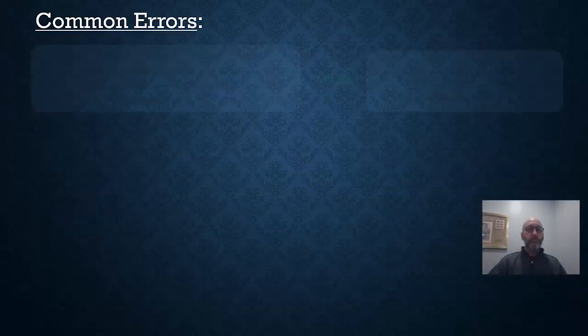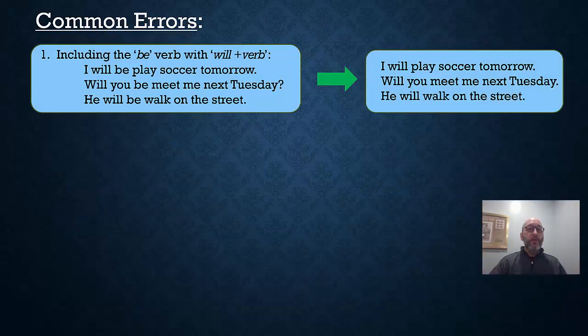Now the common errors here are to include the be verb with the will verb, right? So in this case, we see the error form on the left. I will be play soccer tomorrow. Well, instead, we should just omit or take out that be verb, right? It's unnecessary here, so I will play soccer tomorrow. Will you be meet me next Tuesday? Well, that's incorrect. We should just say, will you meet me next Tuesday? And finally, he will be walk on the street. Well, again, we omit the be verb. He will walk.